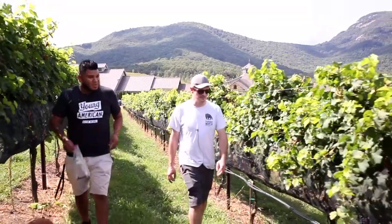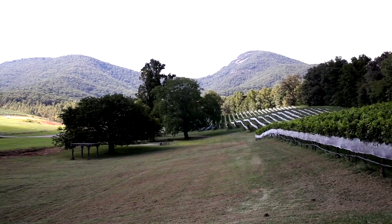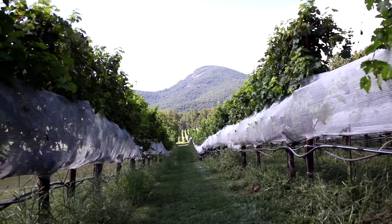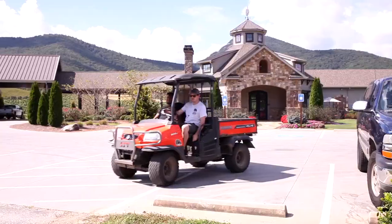With my work at Yonah Mountain Vineyards in Cleveland, we have developed a really good, killer Chardonnay, Sauvignon Blanc, and a Meritage, all from our estate. And everything is being very well received. And the benefit and the romance of having an estate wine is you taste the year, the ground, everything, that sense of place is within a glass.